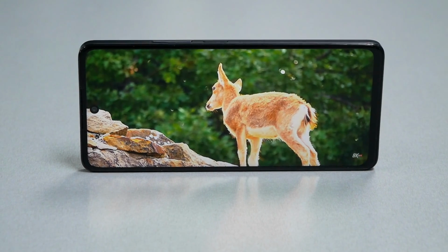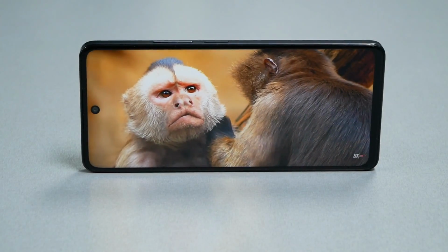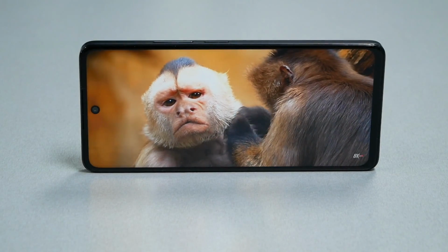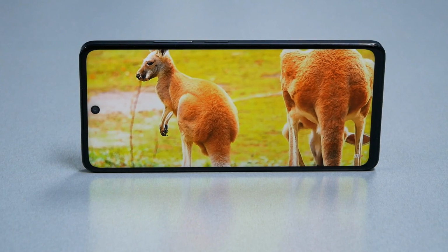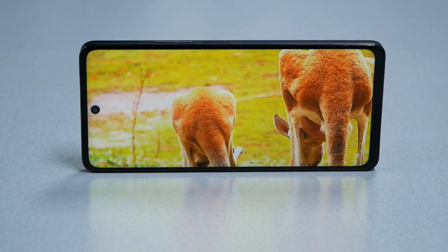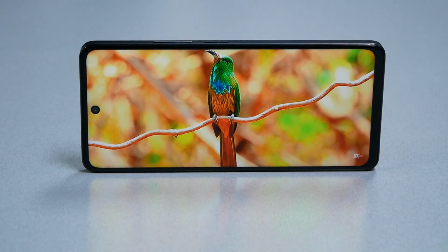Now, the display is the biggest advantage for this device in particular, because TCL cares much about the quality of the display. In addition to the high refresh rate, the sharpness, the vivid colors and everything, the phone also has the Next Vision application pre-installed on the device.